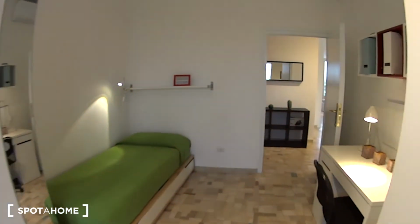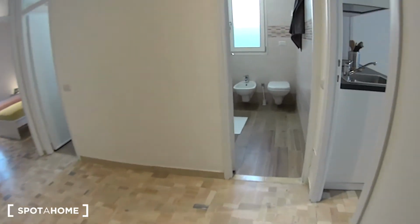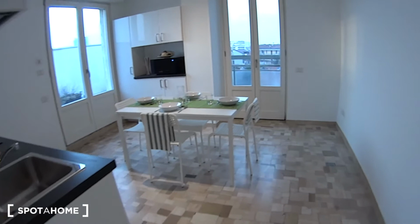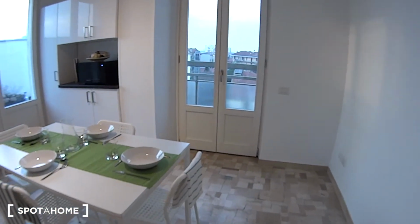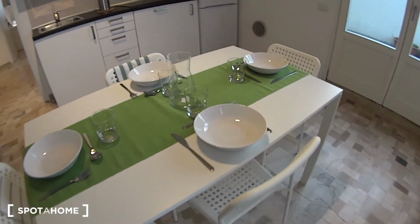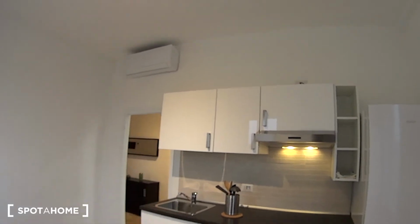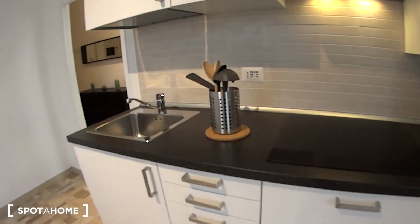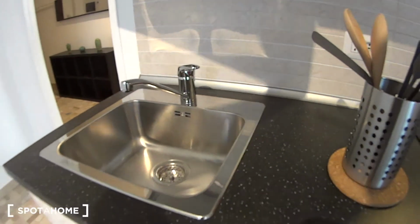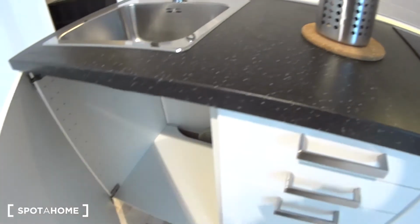So now as a last step we can show you the shared kitchen, which is accessible through this corner. It's a very spacious one. In the middle of it, we find a large table with 4 seats where you can have your meals. But on that end, we have the air conditioning on the top, the kitchen counter down here, which includes the sink. There is a rack on the top to dry your plates after washing.